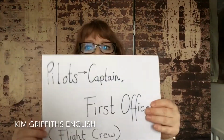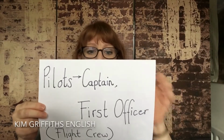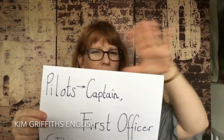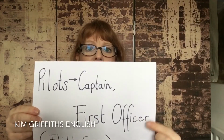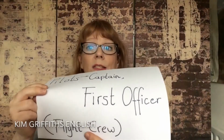What are the names of the people who work on the plane? So the people who fly the plane, so they drive the plane, are the pilots, and they are divided into two sections. We have the captain, who is in charge and in command of everybody on the aeroplane, and we have the first officer, who is the second in command. And these together are called flight crew.